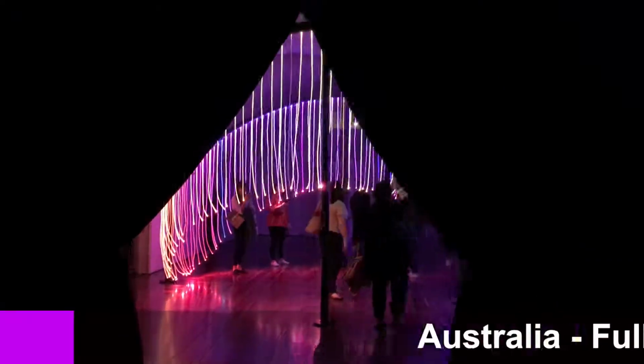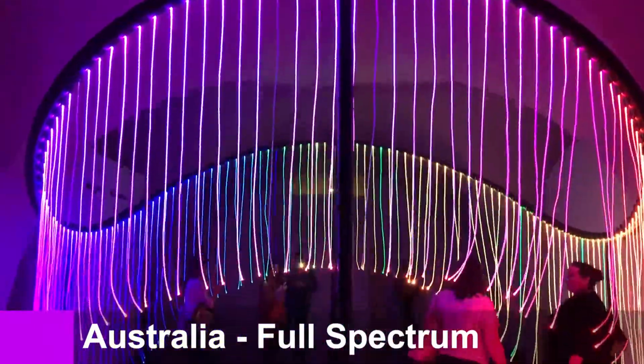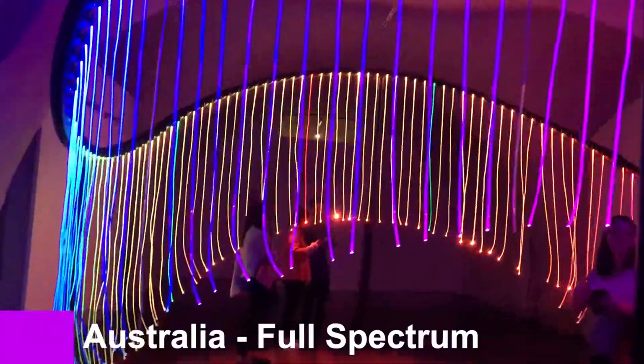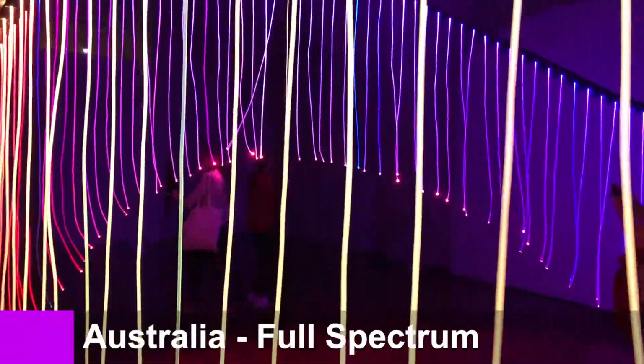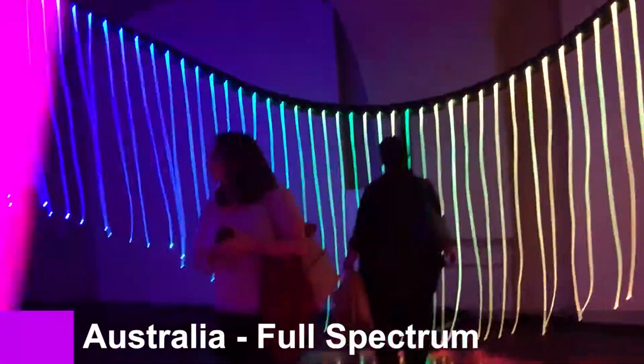And my number one favourite was this one from Australia, because it had so much light and so much joy and so much colour in it as well. It's called Full Spectrum, and it's about how Australia is becoming more open to other cultures and migrants and that sort of thing, and it was just incredibly beautiful and very interactive as well.